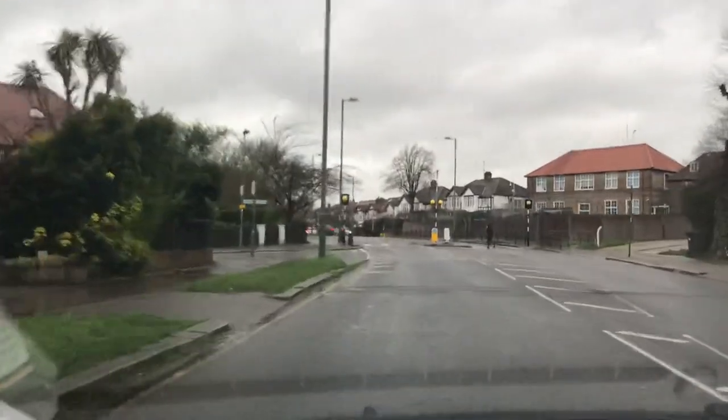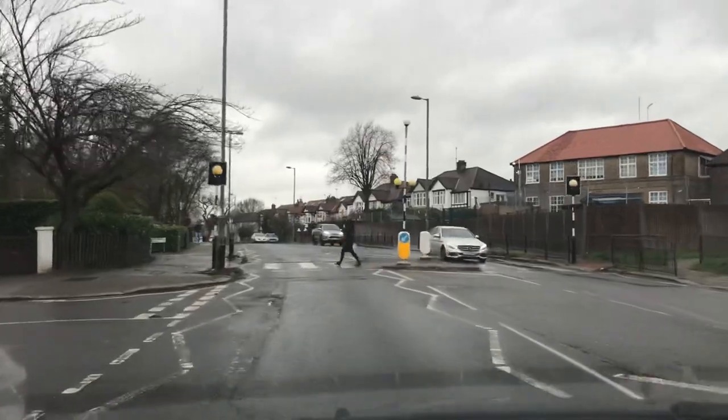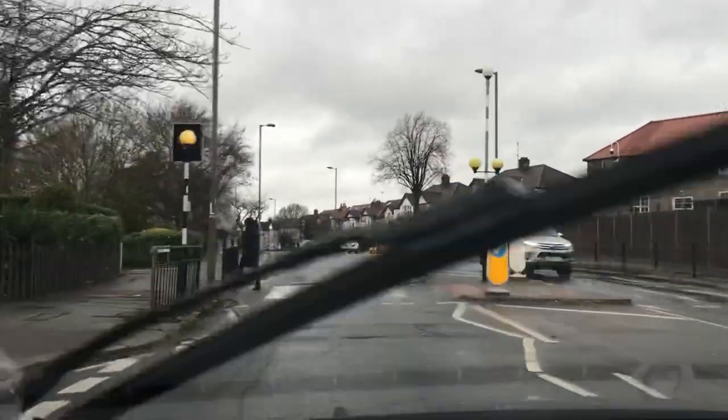Okay. Watch out for the madam. What's the speed limit at the moment? 20. Good. Your sat nav says 30. That's why you take your sat nav with a pinch of salt. Yeah.